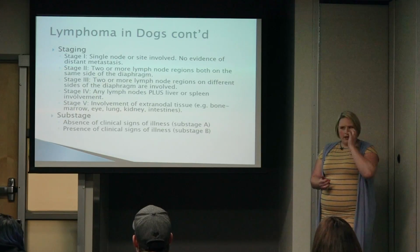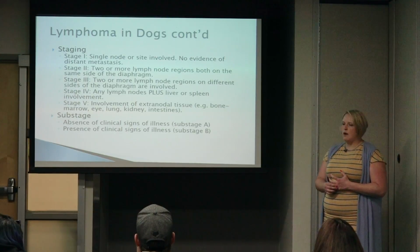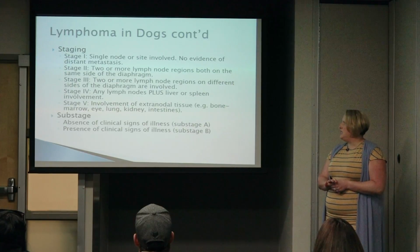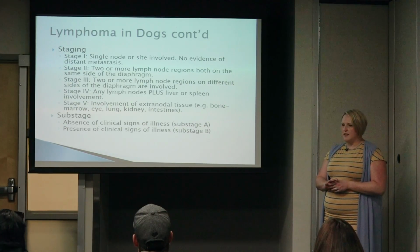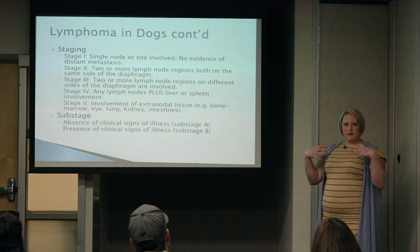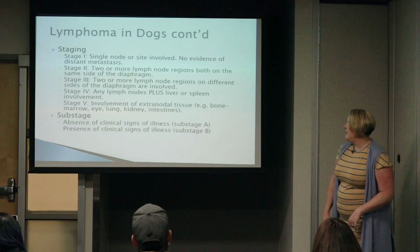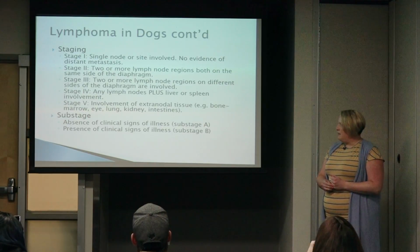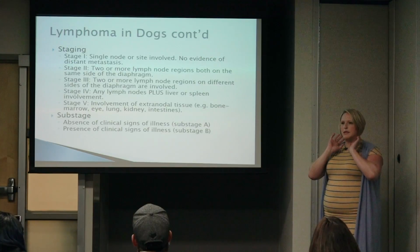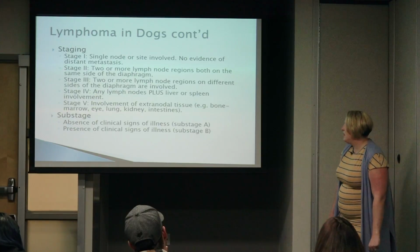Staging is pretty important in lymphoma. Stage 1 is just a single lymph node or site involved with no evidence of metastasis or spread to any other organs or any other areas. Stage 2 is 2 or more lymph node regions on the same side of the diaphragm, so basically either up above within the head or in the shoulders, or down below in the back of them. Stage 3 is 2 or more lymph nodes involved, but it crosses the diaphragm. So you could have involvement of the submandibular lymph nodes, the ones under the chin, and the popliteal lymph nodes, the ones behind the knees.